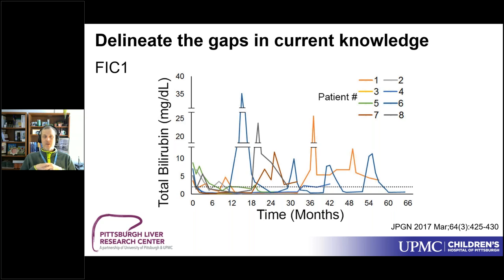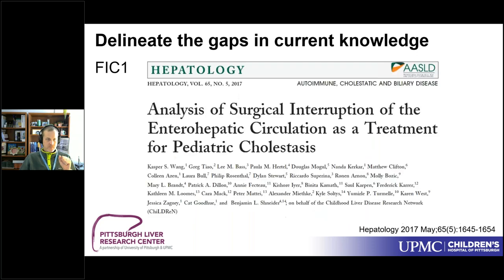Even though these kids have the exact same genetic mutation, and our population is very genetically homogeneous, we take care of a very small slice of PFICs. It's typically the Amish community that we draw our patients from who have this disorder. They all have the exact same genetic mutation, and yet their phenotypes can be incredibly variable.